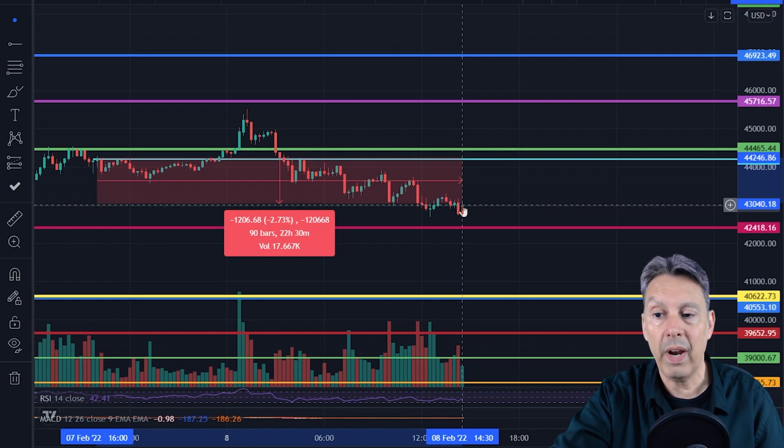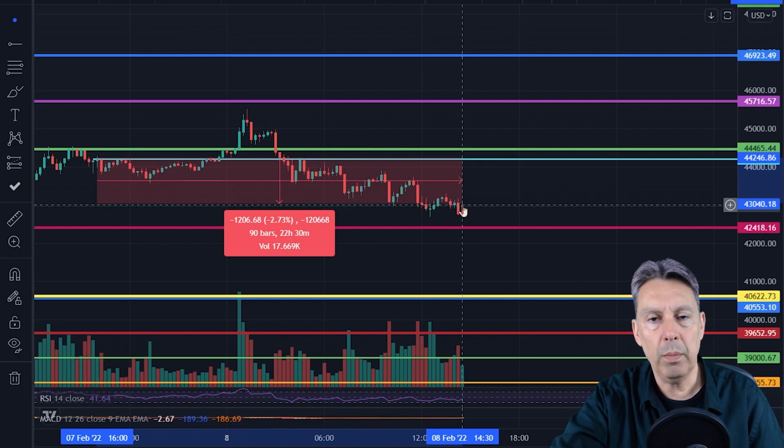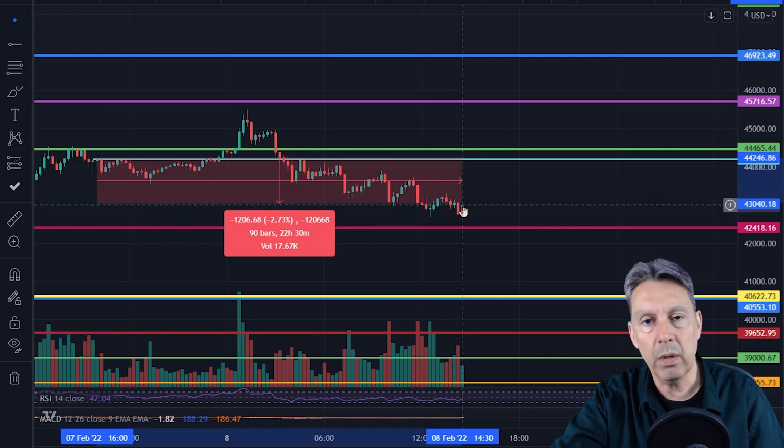So again, I just want to highlight most of the miners are doing better than Bitcoin's doing today. So I had the reverse complaint yesterday. The miners did not go up nearly as much as they should have, but today they are not going down nearly as much as they should.